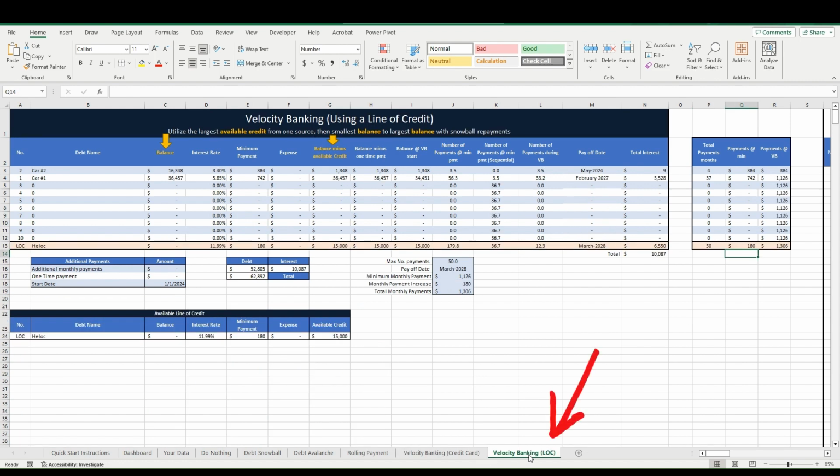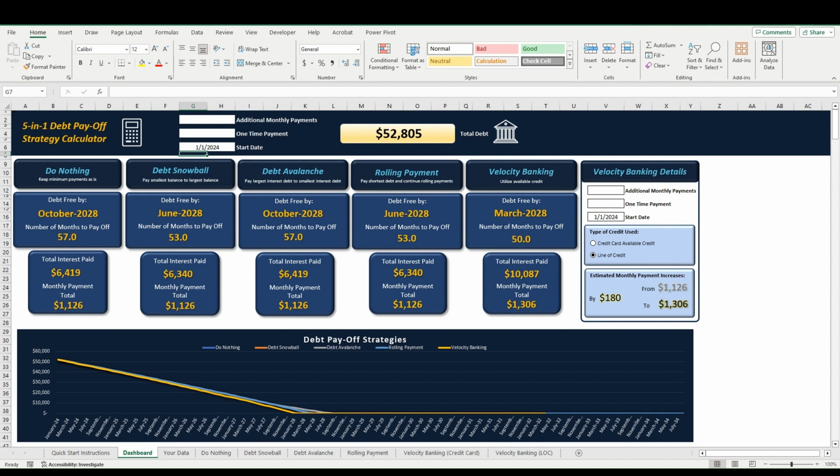The velocity banking method has 2 parts that utilize available credit to help pay down the debts. One part is to use available credit from a credit card, and the second part is using a line of credit to pay down the debts. Frequently, full incomes and expenses are rolled into the credit as a means of lowering the interest costs. So let's look at the dashboard and see what our starting numbers look like.